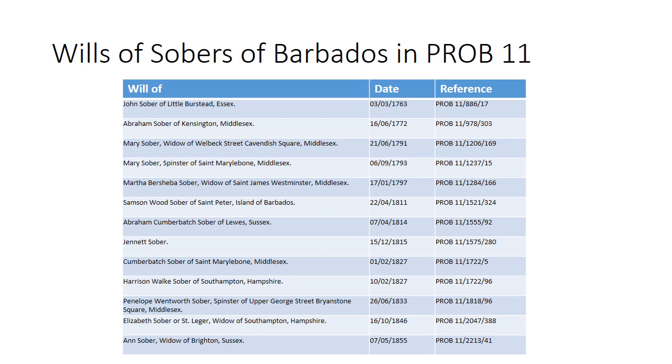The Sobers were a settler family in Barbados and owned a number of plantations, including Mount Gay. You may be familiar with the rum. One of my ancestors, Henry Grannum, died there in 1854, but I've not yet found out why he was there.